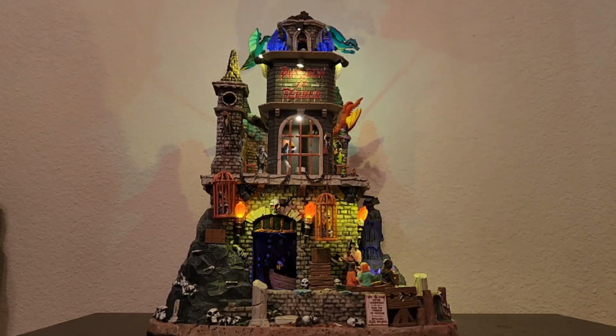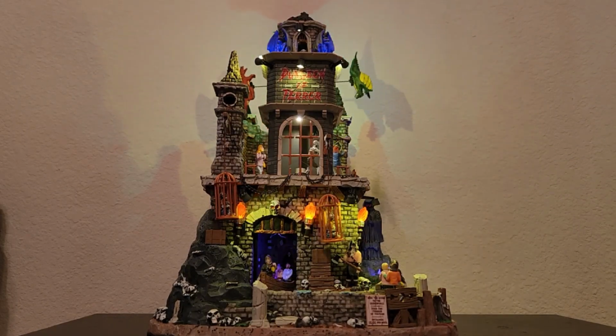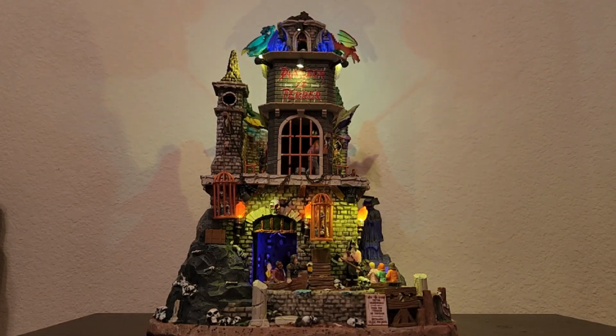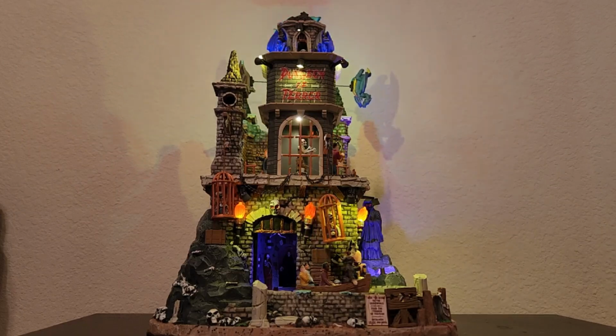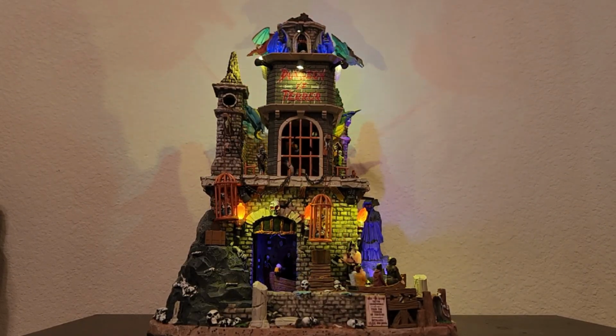The Dungeon of Terror is arguably Michaels' big flagship building of the 2023 season, as for one, it's the carnival ride of the year, but on top of that, it is also a super spectacular building with the lights and animation, and it's also at a hefty price of $179.99 retail, which is very expensive, so try to get this one with a good coupon.